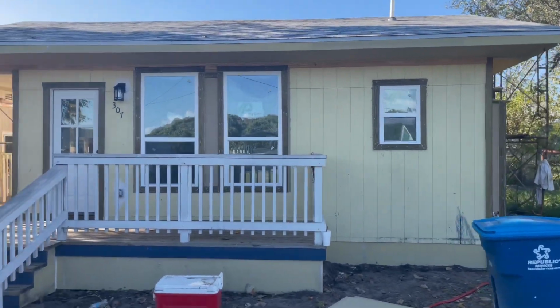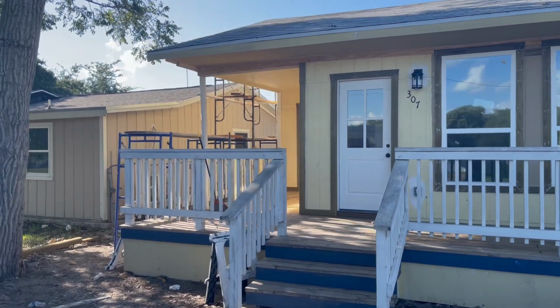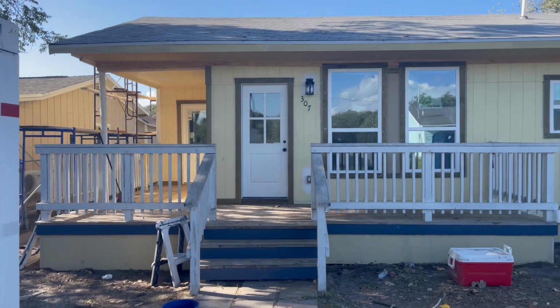Here's my first project I'm going to show you. This is a small house. I'm going to take you on the next one. It's quite a bit bigger than this one. So this is a 2-bedroom, 671 square foot house here.